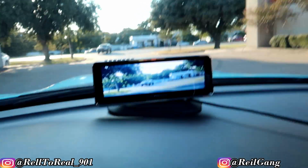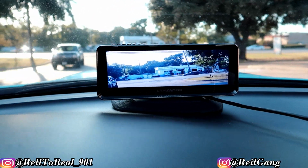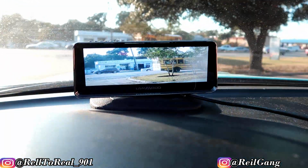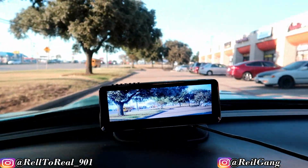It ain't dark yet, guys, but look at that. Look how clear that is showing. Showing everything in front of me. Everything, literally. That looks so dope. That looks so good up there on that screen. That's crazy. And it don't slide or nothing, y'all.